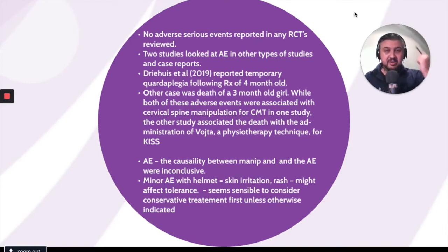So Driehuis et al., 2019, had reported temporary quadriplegia following treatment of a 4-month-old, so that is out there in the literature. There was another case of a death of a 3-month-old girl. And while both of these, and this is a very important sentence to look at, while both of these adverse events were associated with cervical spine manipulation for congenital muscular torticollis in one of the studies, the other study associated the death with administration of the Voiter technique, which is a physiotherapy technique.